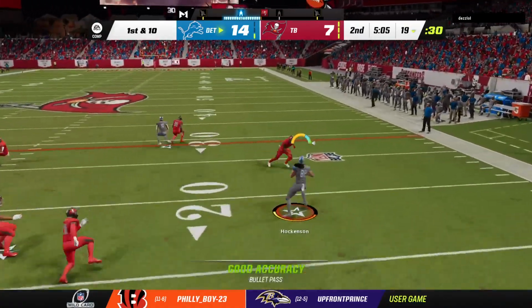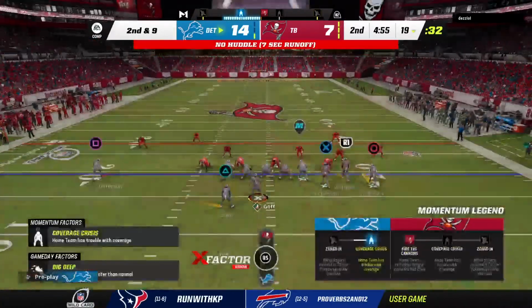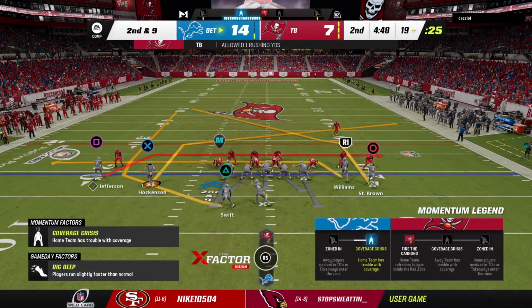After the interception, here's Goff. Right side, it's the tight end, Hockenson. Still 9 remaining on 2nd down. And they'll bring the big tight end across the formation left.